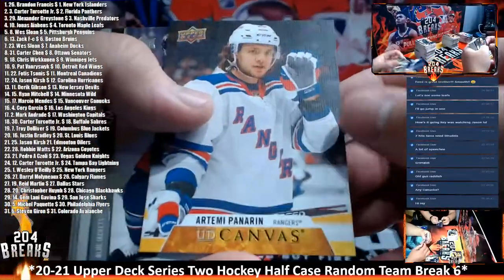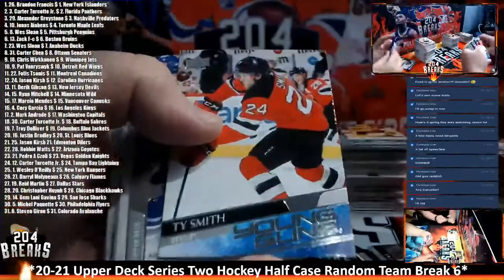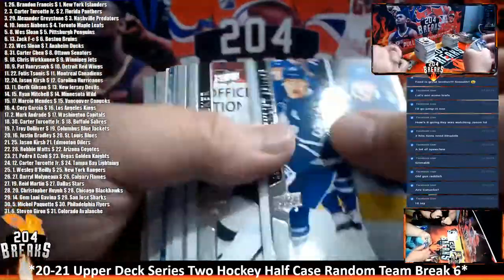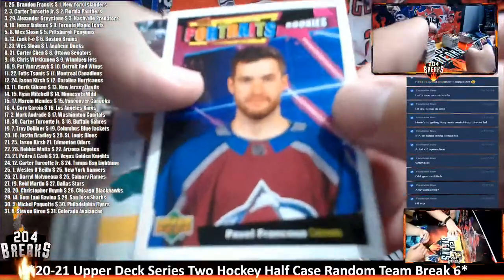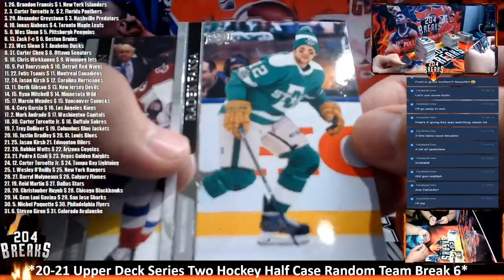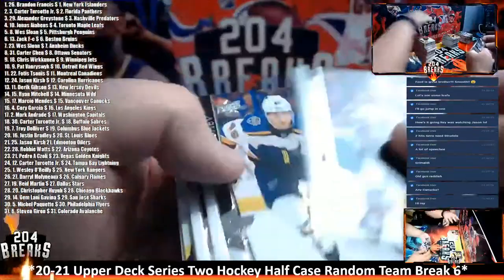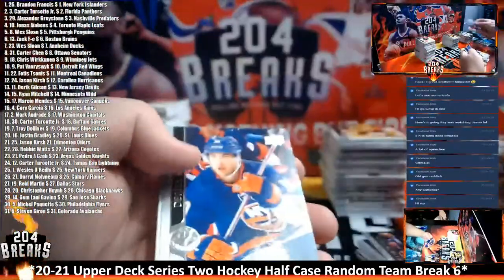Artemi Panarin for the Rangers. Ty Smith for the Devils. I seen that letter T. I thought it was going to be Mr. Stutzel. Francouz, Colorado. And a French Radic Faxa. That's going to Dallas. French Faxa. Calvin Thurkoff, Blue Jackets.